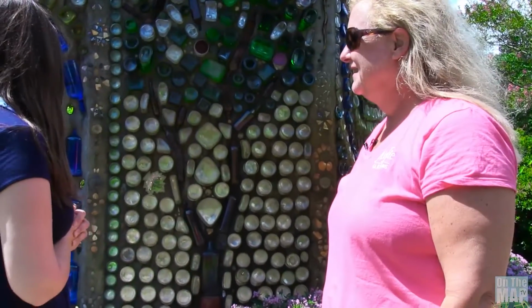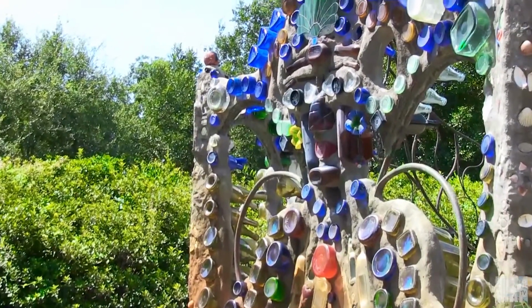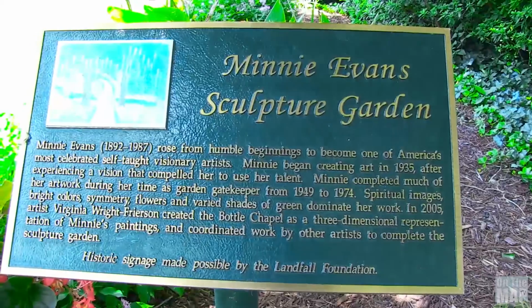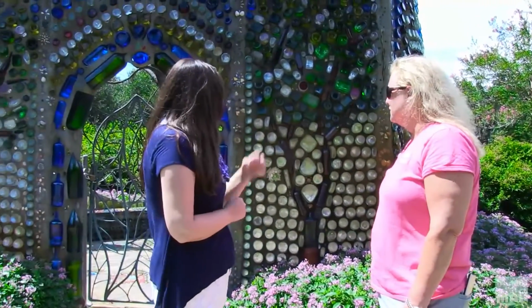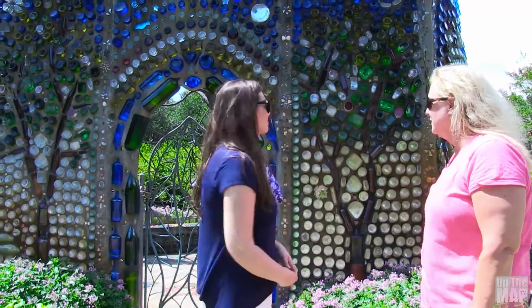Okay, so this is unique. I've never seen anything like this. What was the inspiration behind it? The inspiration for this entire garden was Minnie Evans, who was part of the gardens for many, many years, first in the Joneses' house and then for the Corbett family.